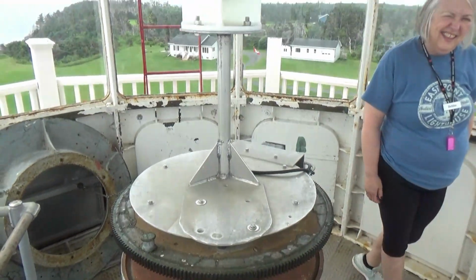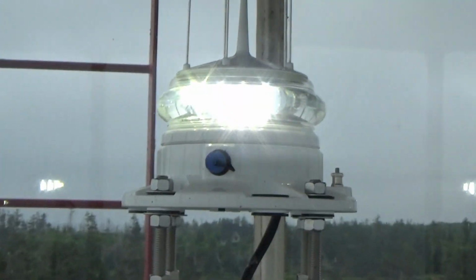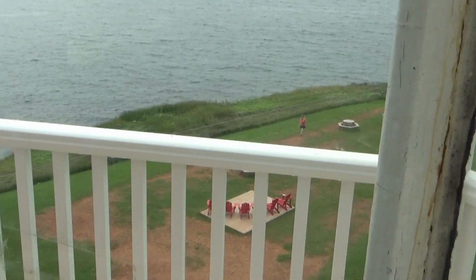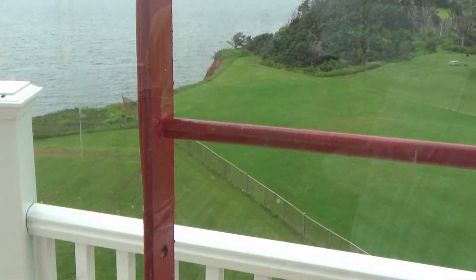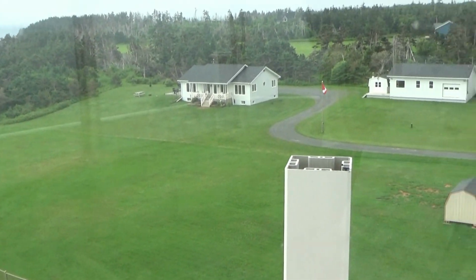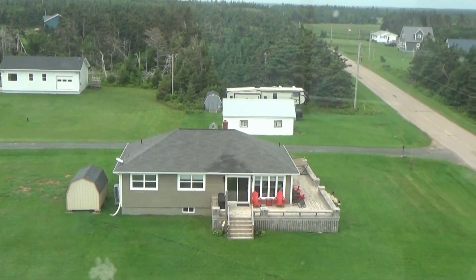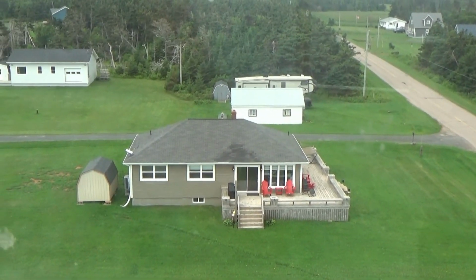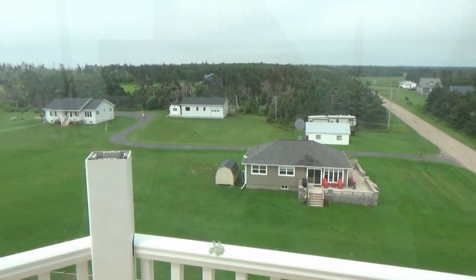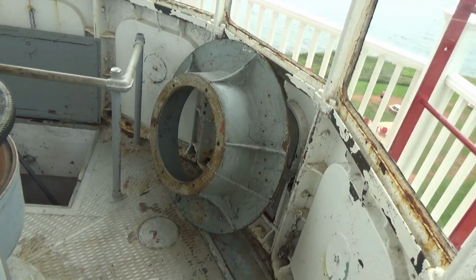So why is the light still on? It's still an active lighthouse. Really? It's an LED light. It can be seen 20 miles. Oh, you're getting to see a seal. Do you see it, Gunnar? Oh, look at him laying there. That's so cool. Yeah, it is. Do you see it, Dara? Yeah. Who lives in these buildings over here? Those are private property owned by private citizens. Oh. Where?